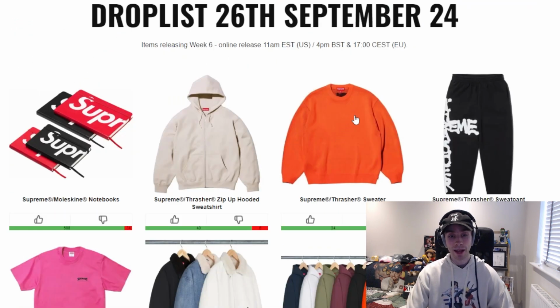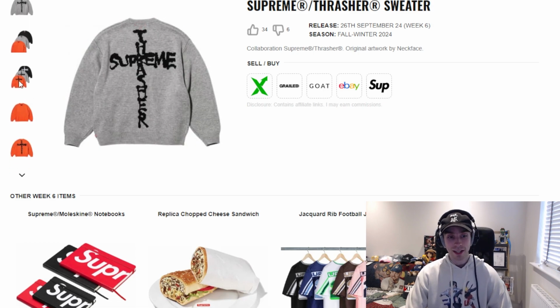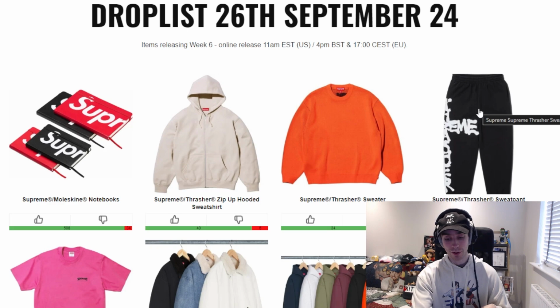From there we have the sweater, which is the exact same thing, just a couple of different colorways. Personally, it's probably going to be grey for me. That's just how I feel. I think that grey is just a better tone overall, and it's not as standout as the others, and because of that I feel you can wear it season to season to season, and it will pretty much match with the majority of things.